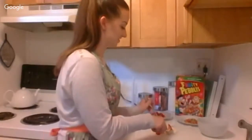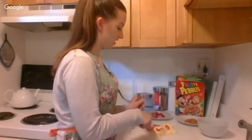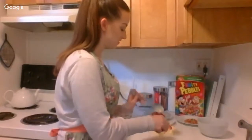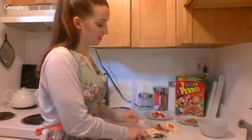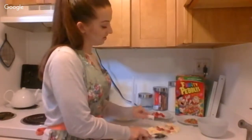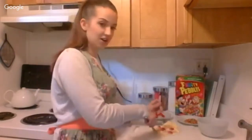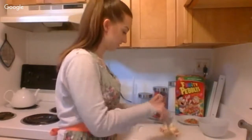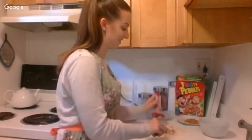So now you just mix it all together. Really get it in there, and then what you're going to want to do is chop like crazy so that you get these fruits down to a smaller size. Very nice. And now you're going to really mix it in. It's a messy process, but it's worth it in the end.